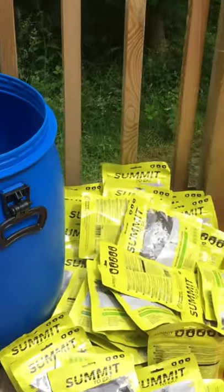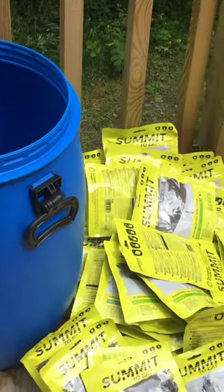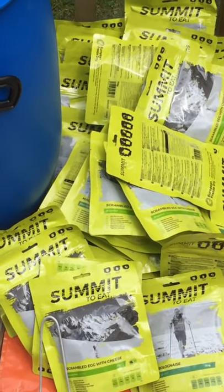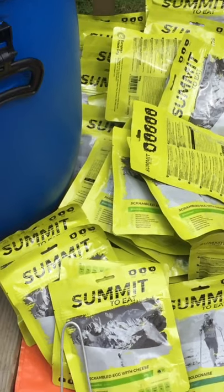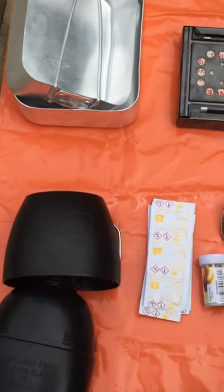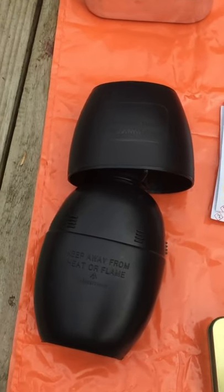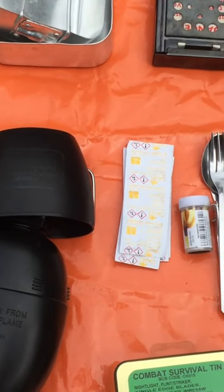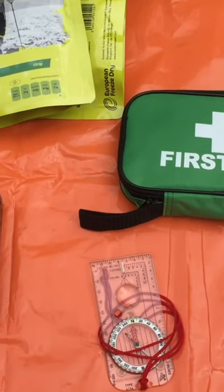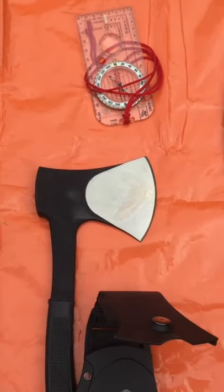Just a quick video to show you what's in the Bug Out Barrel Survival Edition. We've got 2 week food ration for one person, that's breakfast and two main meals a day. Then you've got your cooking equipment: mess tins, burner, knife, fork and spoon, water bottle, mug, purification tabs, waterproof matches, survival tin. Got a first aid kit, compass and some survival tools.